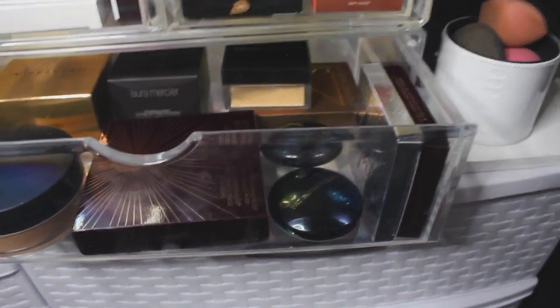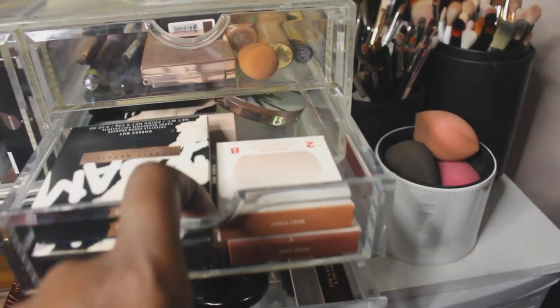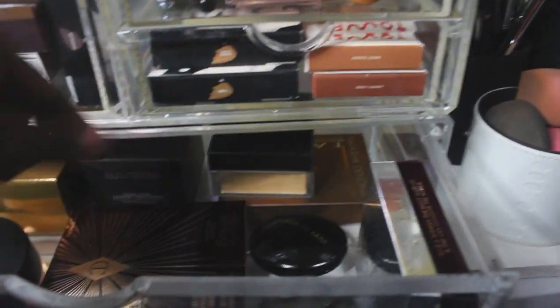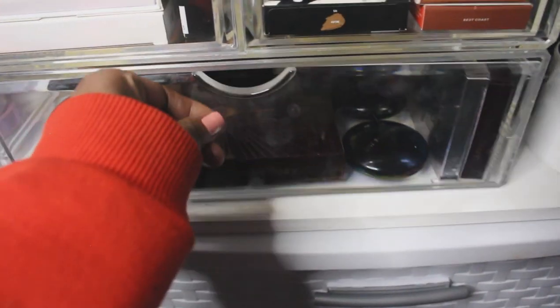Except for this one. This one's bronzer, but it wouldn't fit in here. Oh, I didn't tell you guys. This is my bronzer stuff in here, minus the bronzer thing right there. It just wouldn't fit in there. So that's all my bronzers.